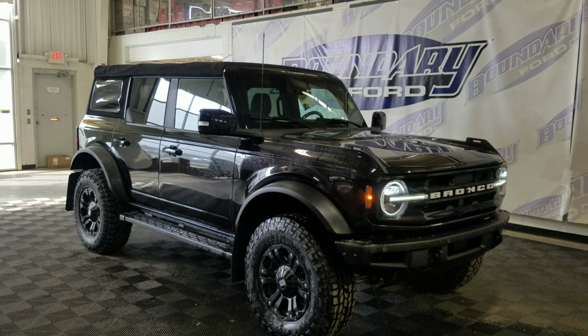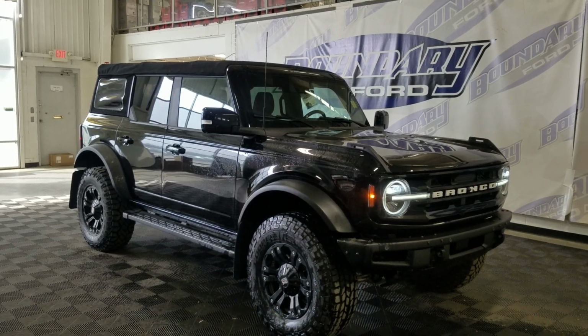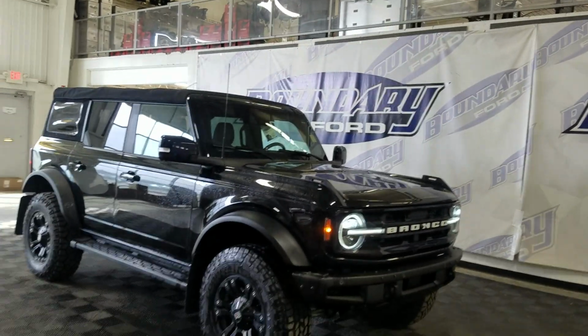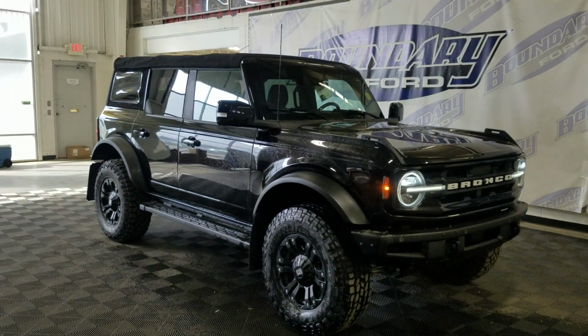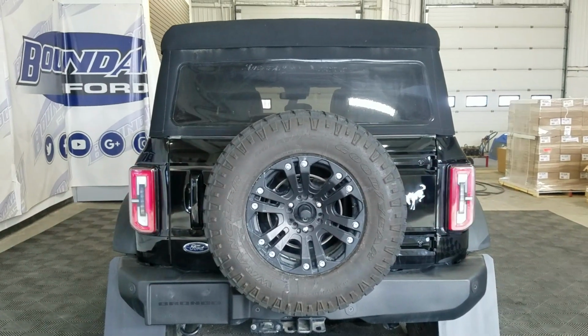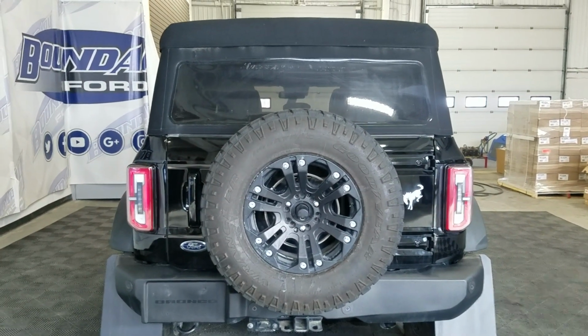At the front, we have automatic headlamps as well as fog lamps, and over to the side, we have 19-inch aluminum wheels wrapped in Grappler tires, as well as color-matched handles and mirror caps. This 2021 Bronco also comes with remote start, as well as an engine block heater. At the rear, we have a power lift tailgate, as well as a rear camera with reverse sensing systems.